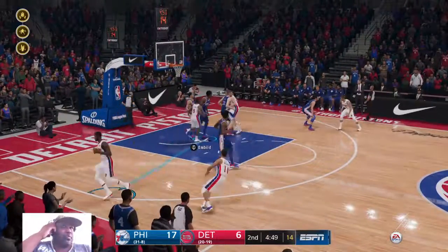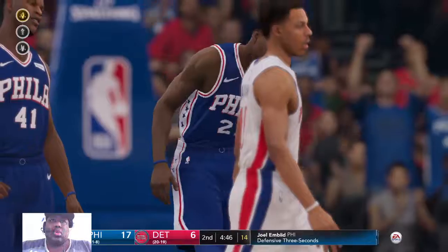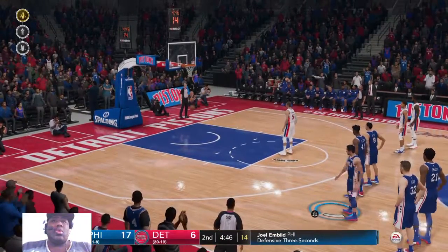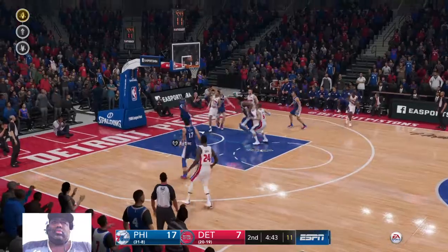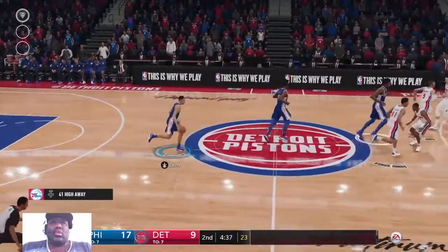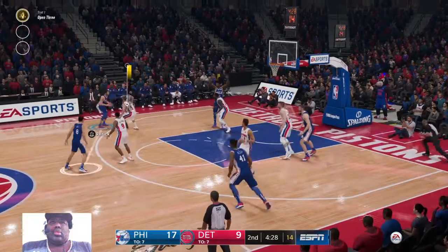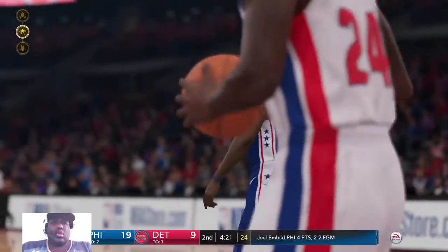To Luke Kennard. And he hits. Cashes in for two. As my mother would say to the defender, A for effort, F for results. Smith into the front court. His team on top by 8. To Redick. Lets it fly from long range. Cleans it up. And a putback slam. Woo, that's nasty right there.